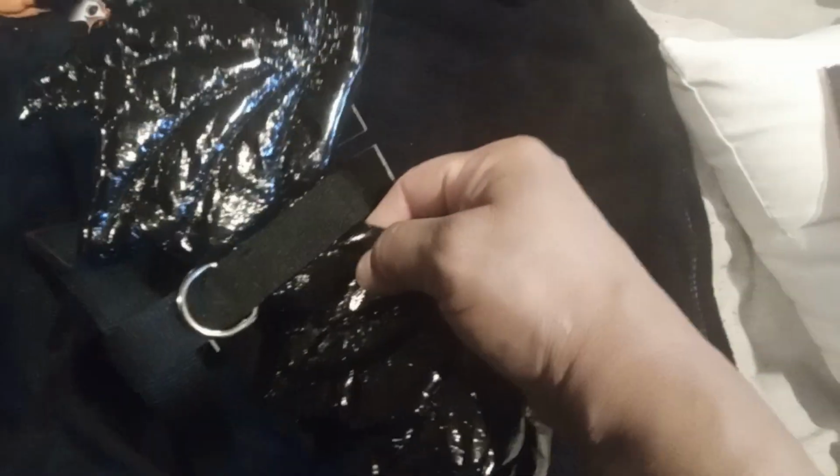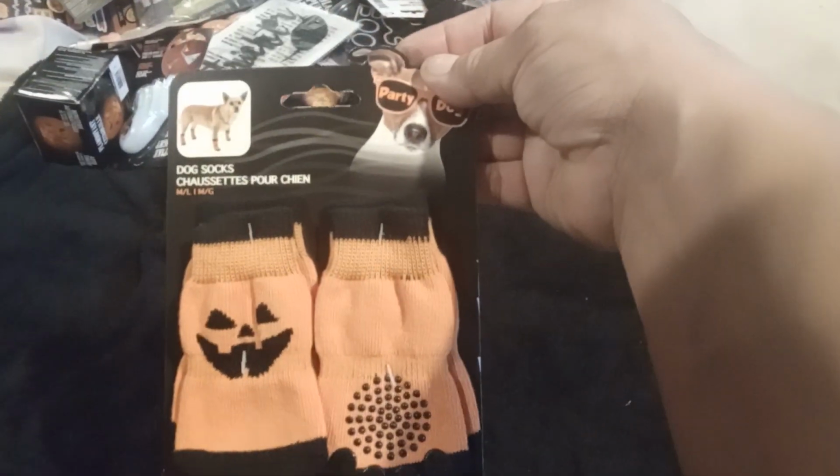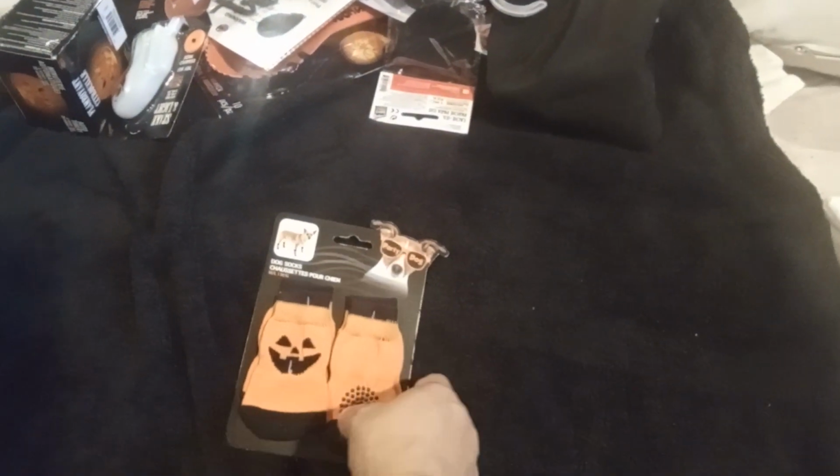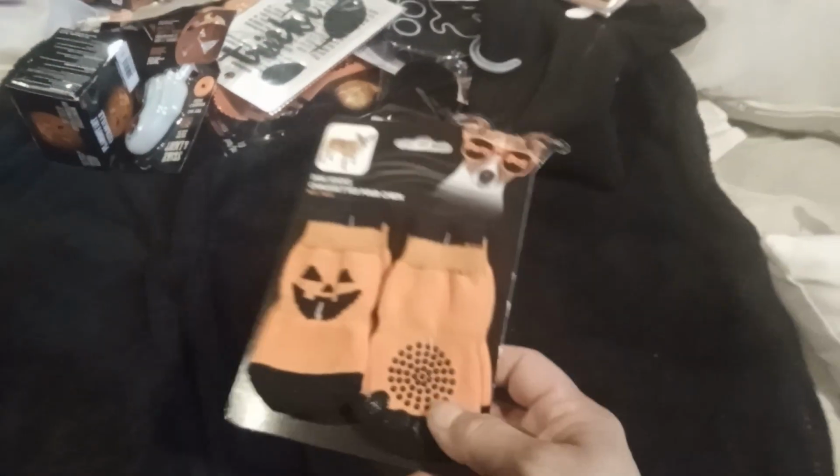Don't really care. I also got the doggy some doggy socks because it's been getting really cold here and I don't want the little paws to get frozen. My stepdad would be mortified. He's like, it's a dog, but whatever.